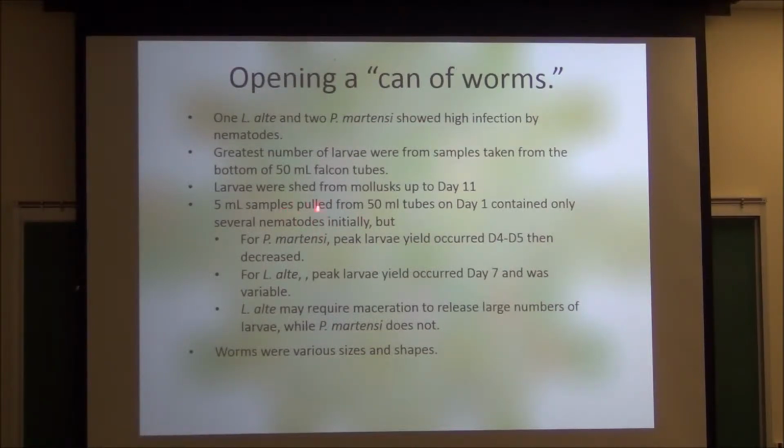And the 5 ml sample she pulled on day 1 initially contained only several nematodes, but then 4 to 5 days later, in the semi-slug, we had this huge peak of those 900. And with the leatherback, it occurred about day 7, and that was very variable, the number she was seeing. And then, of course, there's a lot of human error, and it's very hard to see counting 900 larvae.